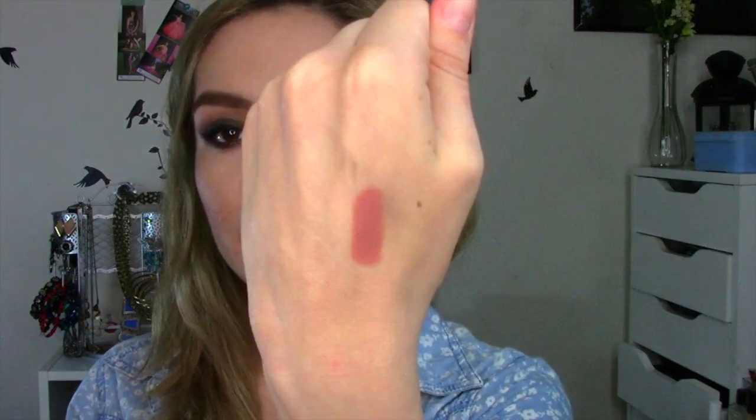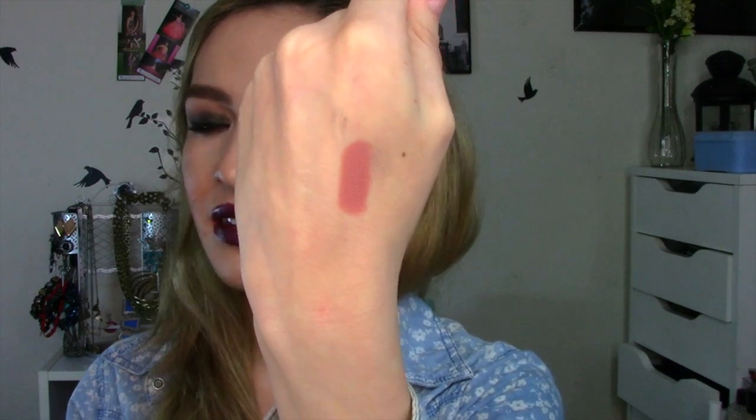These are two of my most worn lipsticks from MAC, and the first one is a little bit newer to my collection, but I literally have not stopped using it. This is Velvet Teddy, and literally this goes with every single eye look I can go for. I can take this lipstick off and put this on and it looks so pretty. I can go with a very subtle eyeliner and I'll put this on and it goes with it.